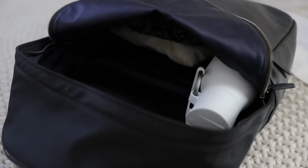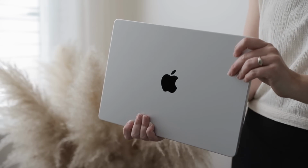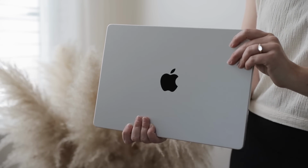Now let's get into the good stuff and talk about the actual contents of what I keep in my backpack. We'll begin with some of the larger items, the first of which is my MacBook Pro. This is the 14-inch silver, I believe this is the 2022 model MacBook Pro. I upgraded to this last year because I was looking for a laptop that was compact, portable, but also still very high powered, and this has been the perfect choice for that.